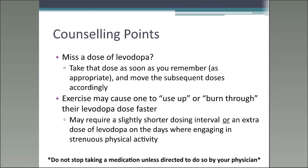And going back, of course, just as a pharmacist, to what I said before about the dyskinesias and the wearing off, do not stop taking a medication unless directed to do so by your physician. If you can't talk to your neurologist right away, you might talk to your family doctor about it. Say, these are the side effects I'm experiencing, in the case of maybe hallucinations or extreme drowsiness or a side effect that's really affecting your quality of life. Make sure that you don't stop taking a medication unless you have consulted with a physician.